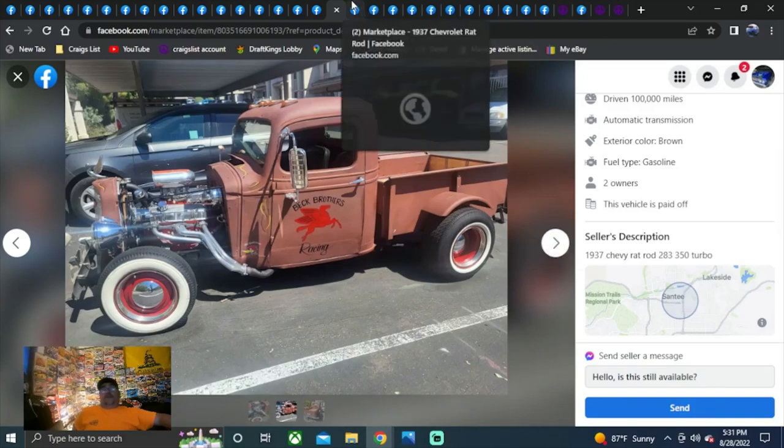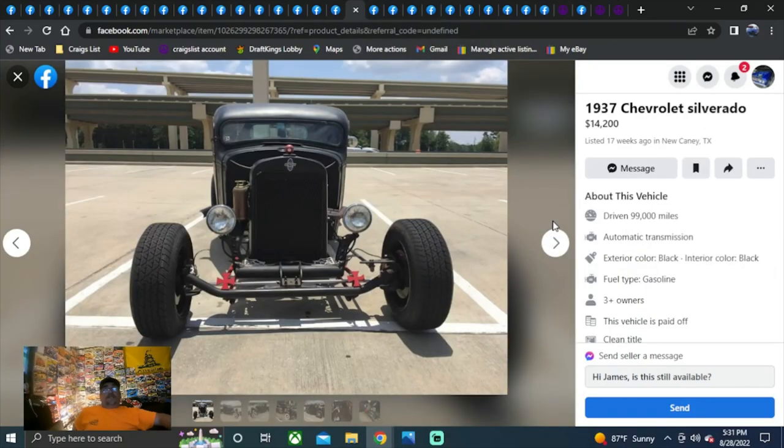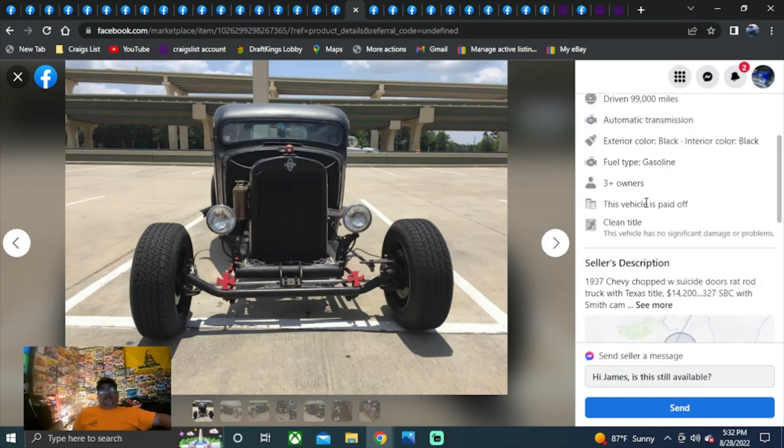On to another one. We have a 37 Chevrolet Silverado. So he's got this one posted. It's going to be $14,200 he's asking. 17 weeks ago, Texas. Clean title. It's been chopped and suicided doors.